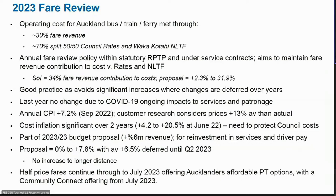for the longer zones. And I guess the key point to highlight here is, given the flood events and the extraordinary circumstances that Auckland's faced, a decision's been made by the Auckland Transport Board to defer any fare increase until a point later in the year. Thank you.